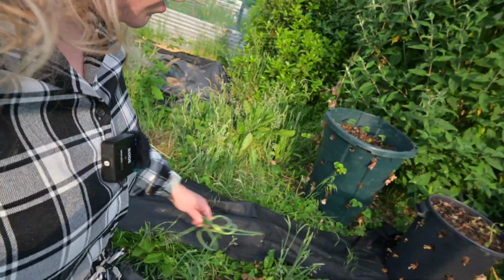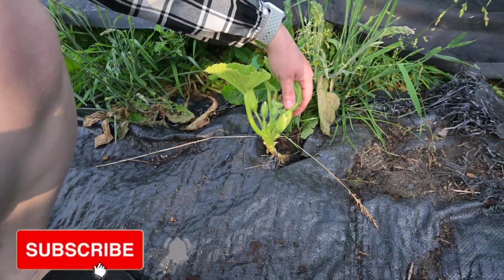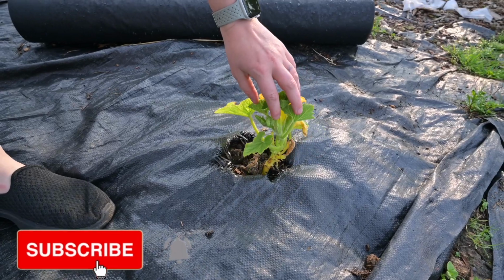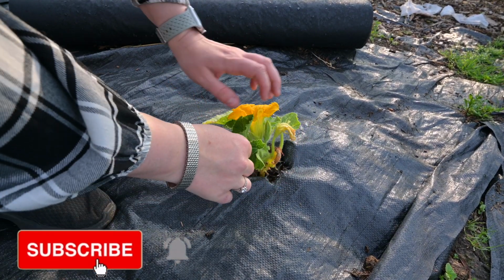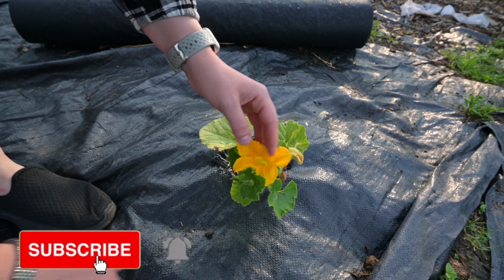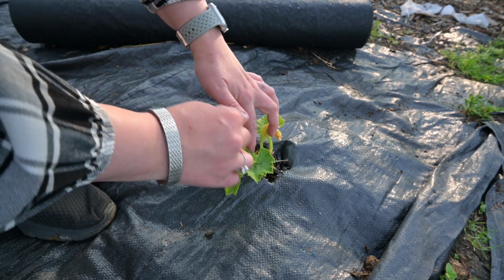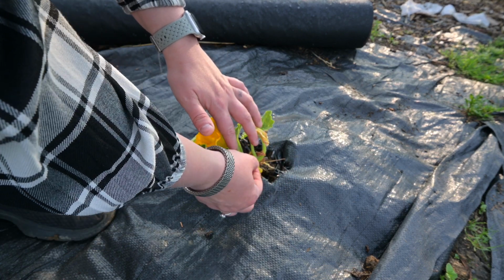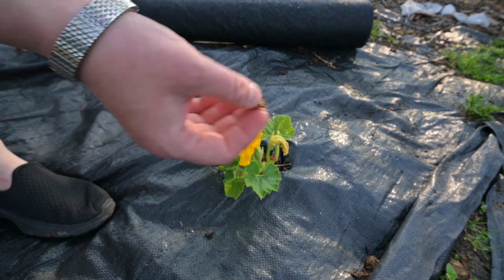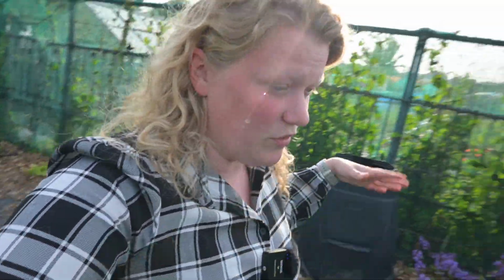I want to see if I can see an unopened one. There's all males. Like I said, it's very early in the year for females. Yep, this is another male one, but it is very pretty, isn't it? It's a little caterpillar, squish him. And that's what they look like when they're finished: they kind of dry up, and then they just fall off. So that is fine as well. At this point in time, it's only early June. Do not worry if you're not getting very much.